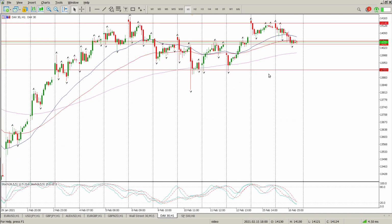But if I just zoom out a little bit, that's the picture. It is sideways. It could be a range. It could also be a double top. And the longer it goes sideways like this, the less the probability that you are going to get the direction correct without flipping a coin. So that's pretty much my view on the DAX at the moment. I'm leaning towards just closing the chart and leaving my money in my pocket for now and going to focus on something else for a bit.